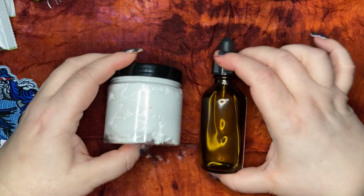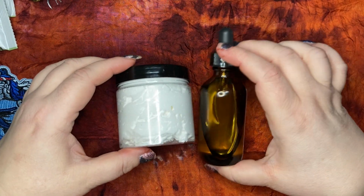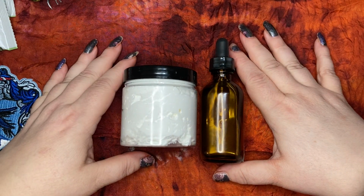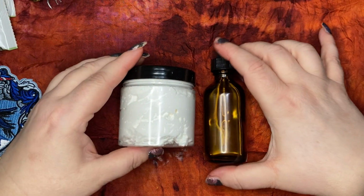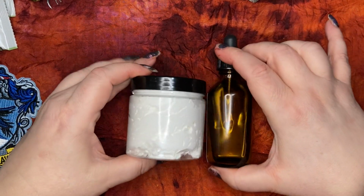I use this on my whole body, but this one only on my face and neck right now. But I have not had a negative reaction to these. No allergic reaction. My eyes don't swell shut. And I'm so happy about it because my face is finally getting the moisture that it needs. So that is exciting to share with you guys.